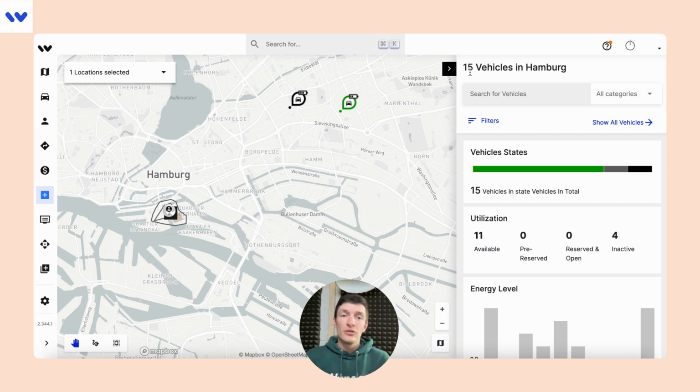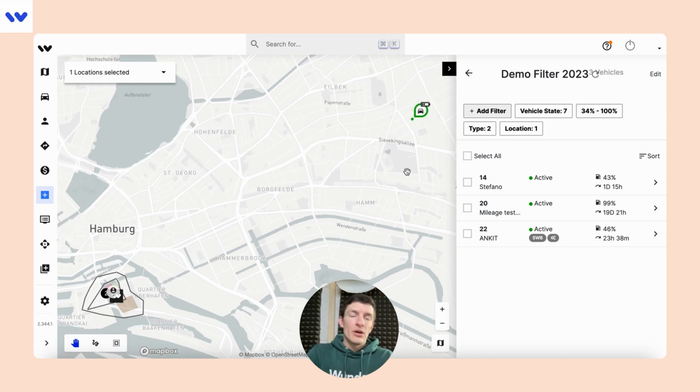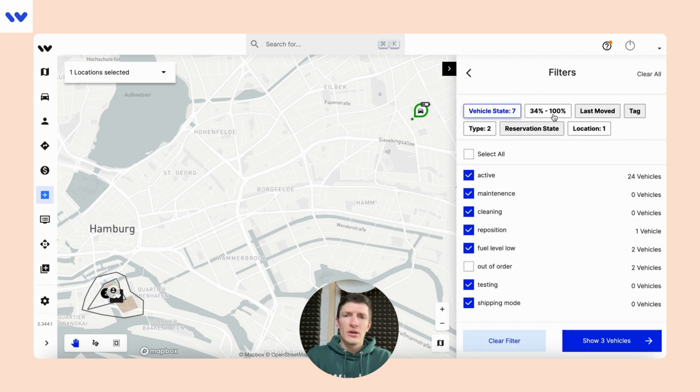And this is basically the tool you as an operator might use as the most important tool in your daily work. What is generally possible within here is that you can filter for specific vehicles. I prepared a little demo filter for our session today, just to shortly demonstrate what's in general possible. It starts with selecting specific vehicle states, which you can also customize to your needs.